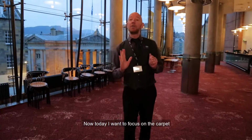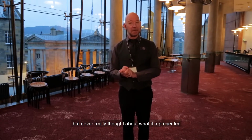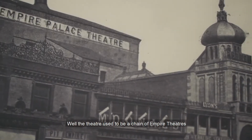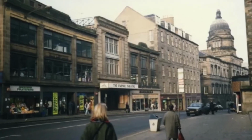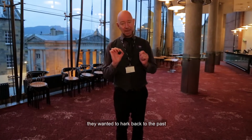Now today I want to focus on the carpet. You probably walked over this carpet lots of times but never really thought about what it represented. Well, the theatre used to be a chain of Empire theatres. So this was an Empire theatre. Many people know it as the Empire. So when the theatre reopened, they wanted to hark back to the past.